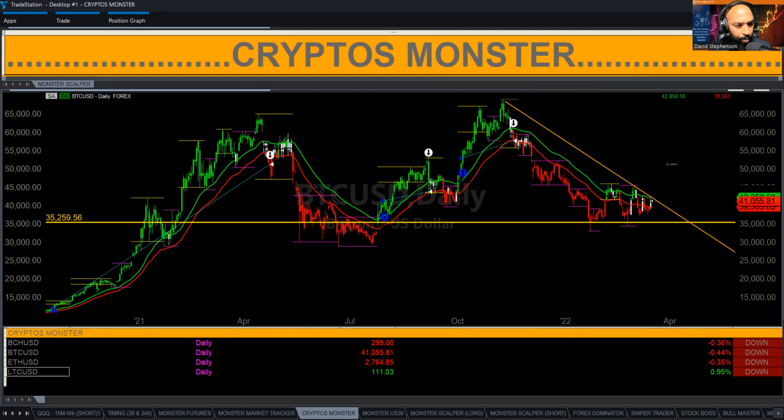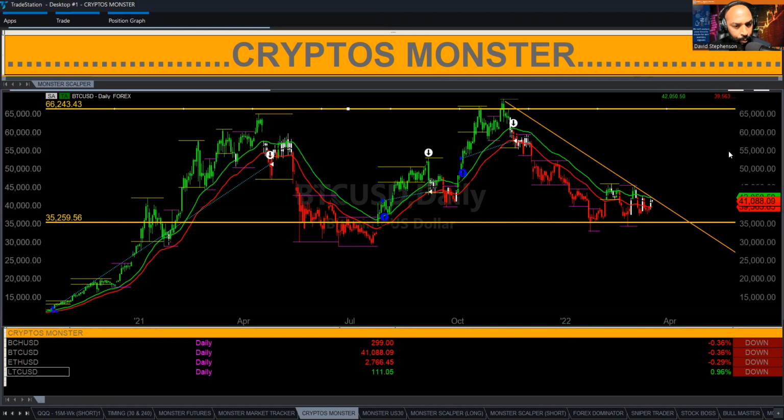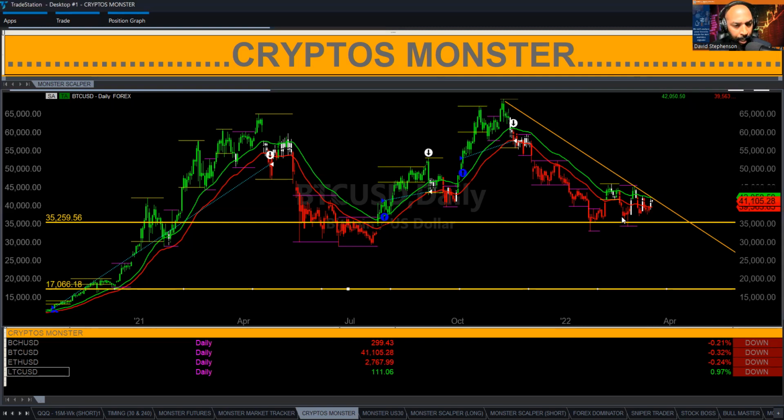So I wouldn't give up on Bitcoin just yet, because they're definitely not selling. So perhaps right around here, between 48 and 50,000, we could get another buy signal on the daily time frame to now test this resistance up in here. Right now the longs are holding, the buyers are holding, and they're keeping the sellers from taking the price lower.